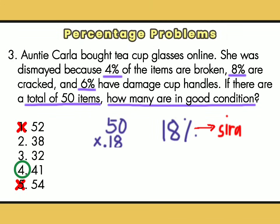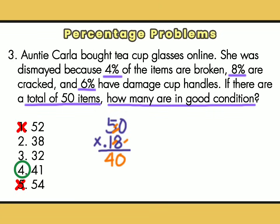So, multiply 50 times 0.18. Nag-convert lang tayo, no? From percentage to decimal form. Moving 2 places to the left, kaya naging 0.18. So, 50 times 0.18, ignore muna natin ang 0, i-bring down natin yan mamaya. 8 times 5 is 40, 1 times 5 is 5, and add 0 and 9. Bring down natin yung 0 kanina at since may decimal form dito, i-decimal form din natin ang sagot natin. So, 18% is equal to 9 items.